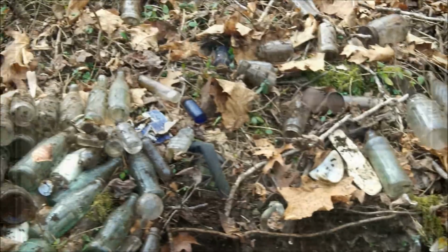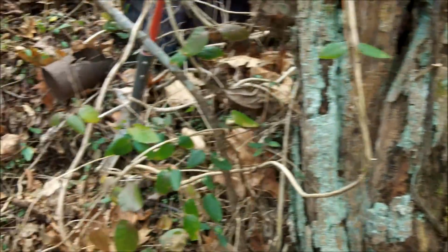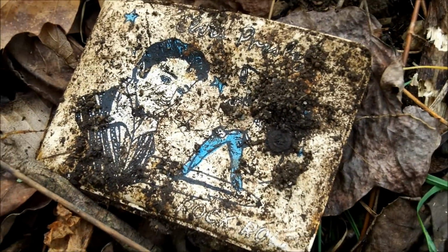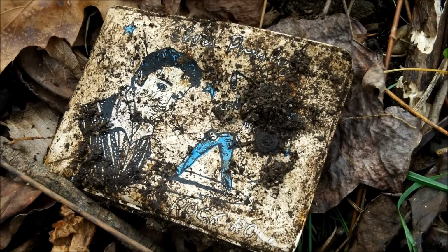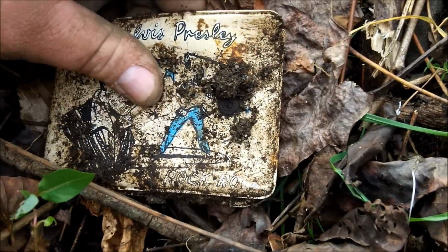Well, as you can see, it's nuts how many bottles are here. So many sodas. And then Chris found something. I let out a yip. Yeah. I tell you what, hold on. We're just going to let him look at it. Will you look at that? That is so freaking cool. Go ahead, tell him what it is. See, it's Elvis. Elvis Presley. It's a wallet.